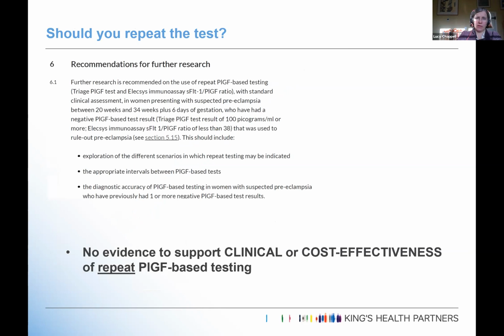So should you repeat the test? We've got to remember that in the Parrot trial, the clinical and cost effectiveness was based on a single test. And NICE has been very clear that there is no NICE indicated repeat testing. It points it out as a recommendation for future research. So at this point in time, we don't have enough evidence to support clinical or cost effectiveness of repeat PlGF testing. And why is this important?